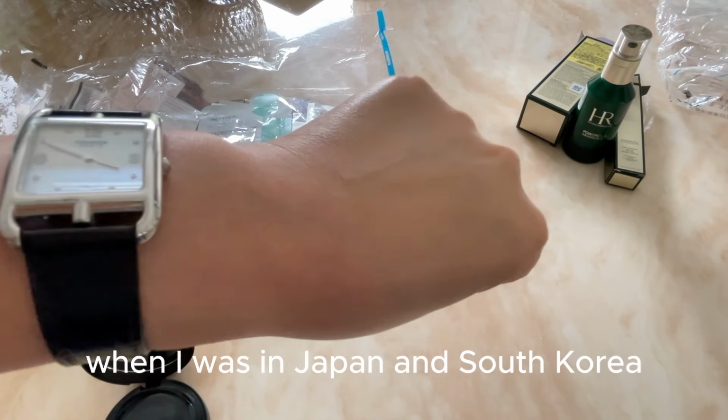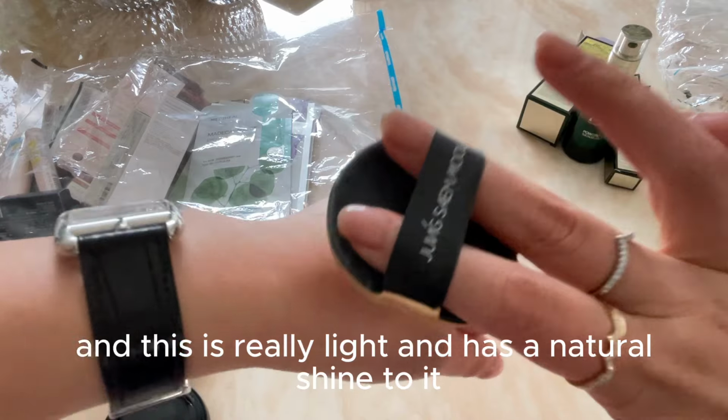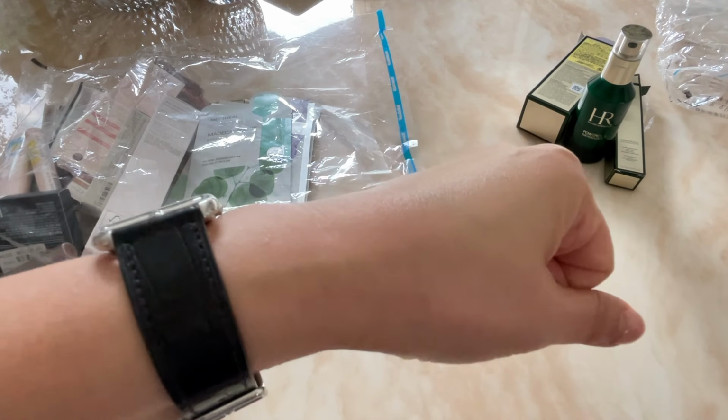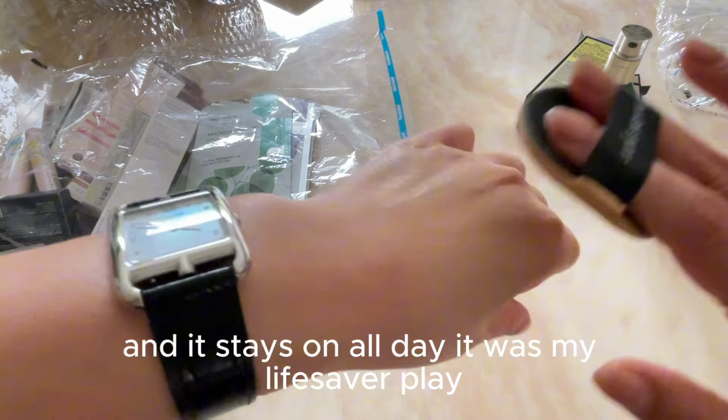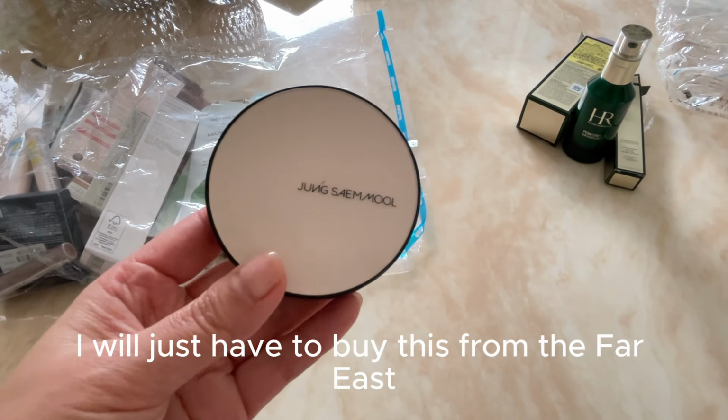When I was in Japan and South Korea, the weather was so hot and this is really light and has a natural shine to it and it stays on all day. It was my lifesaver. Hopefully I can buy this in the UK. If not, I'll just have to buy this from the Far East and get them shipped over.